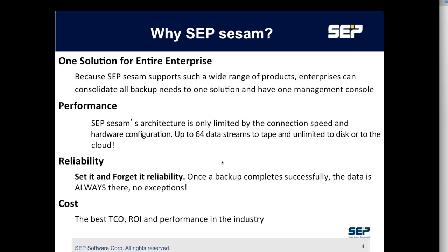So what makes SEP different from our competition? A couple things that we really try and focus on here are having one solution for an entire enterprise. Over the years, we've found that a lot of solutions really only meet certain needs for customers. And we found out that in the past, our customers have always had to have multiple solutions in place to meet those needs. So they may have one product to back up Windows, something else to back up Linux, something else for virtual technology. And so we really wanted to bring a product to the table that covers everything so that users can have one console to manage their entire infrastructure, whether it be locally or even in remote locations. And we feel we've done a very good job with that, and we're happy to demonstrate that to you guys today.